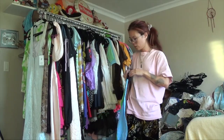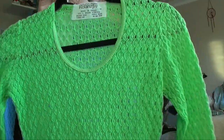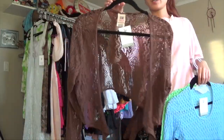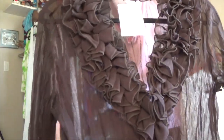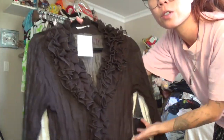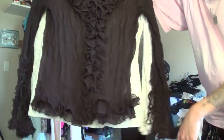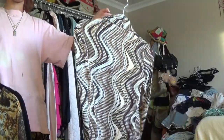Here's a cool little, so I have these 2 vintage bodysuits. These are good for the spring and the summer. And then here's a little brown wrap top that we'll have in the live. 2 blouses. Here's a lace with a bell sleeve, a brown sheer ruffle top. I don't know if it's showing up or if it's just the glare, but it has a cool ruffle and tie detail. Morgan de Toi sheer button down, a groovy sheer button down.